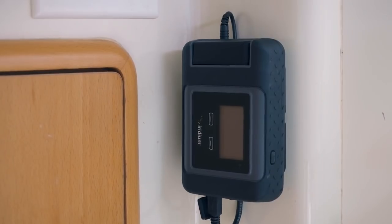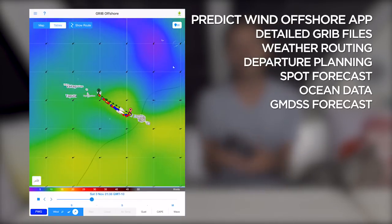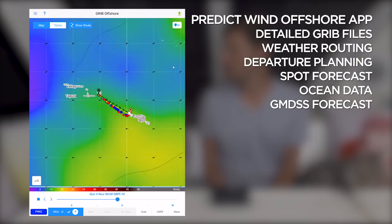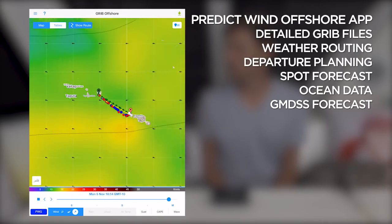Next one, Iridium GO. This little guy here is installed underneath our nav desk inside. Because of PredictWind and Iridium GO, we can download super detailed weather. We can get our PredictWind grid file. So it's just incredible for weather and sailing. That makes it worth it alone, with no other features. And it has other features.